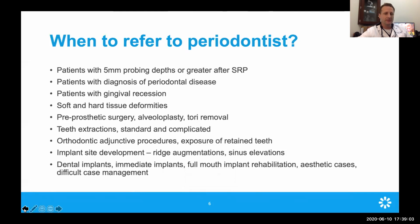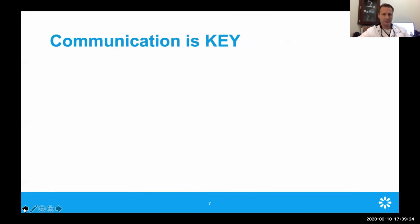Okay, dental implants, immediate implants, full mouth rehabilitation, or the all-on-4 procedure, or the click-on dentures with implants. My periodontist in my office is a board-certified periodontist and prosthodontist, and has taught me a lot, has mentored me a lot. So I'm hoping to relay that information to you tonight. So communication is the key, clearly documenting. What does an ideal referral look like?